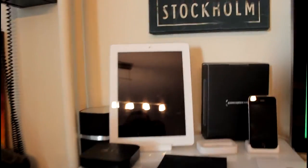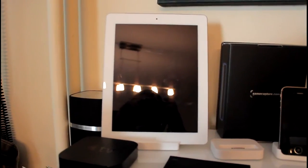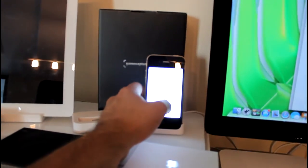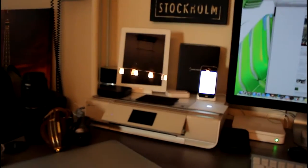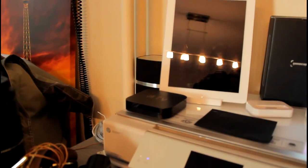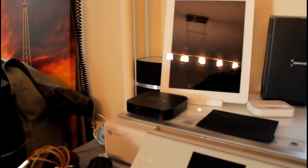Over here, we got the new iPad. 16 gigabytes. Nothing fancy. And then over here, we got the iPhone 4S. The thing about this iPhone 4S, it is running iOS 6 already. So let's see. As you can see, version 6.0. Anyhow, moving on. I got the little docks over here. I got the Apple TV over here. This is my second Apple TV. I didn't know what to do with it. And I said, okay, what the hell? Let me just put it as a display right over here. So I did.